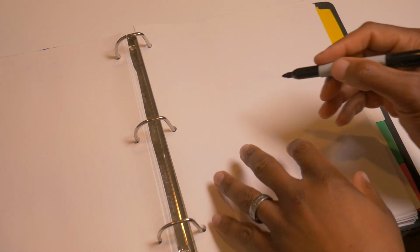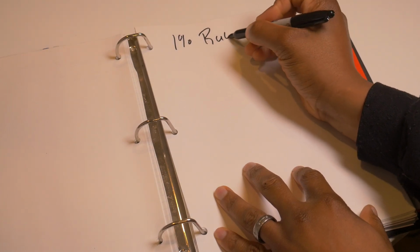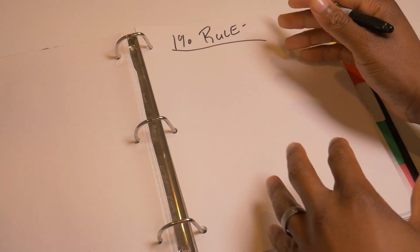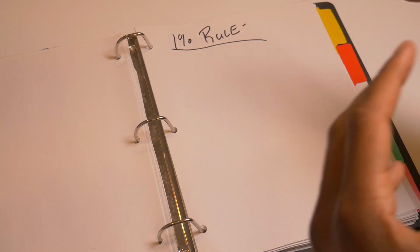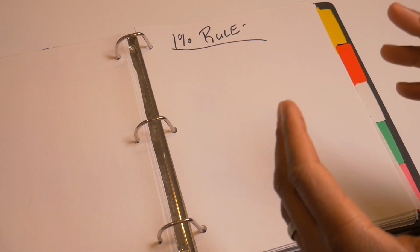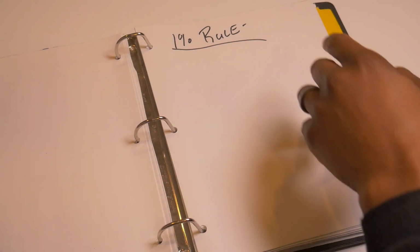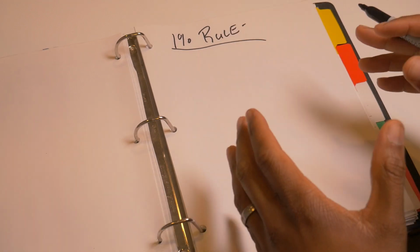Right now we're going to talk about the 1% rule. This is my quick rule of thumb that I use to evaluate a property to see if it makes sense from the jump. As soon as I look at a property, I want to make sure that I'm going to be in a nice cash flowing position. So I use this 1% rule, and this is how it works.